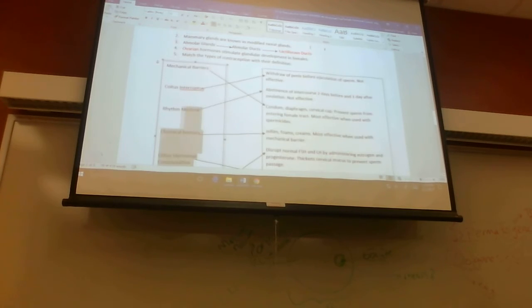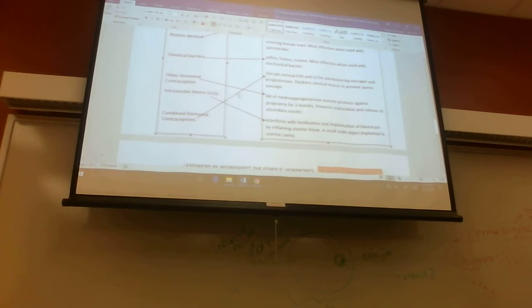Next you have the combined hormonal contraceptive. A contraceptive is something that prevents pregnancy. Basically they put a bunch of hormones in a pill. This is the pill. It disrupts the normal follicle-stimulating hormone and luteinizing hormone formation by administering estrogen and progesterone. This stops everything, and the cervical mucus will thicken, also to prevent sperm from passing. This one is probably the most effective, but some people say the pill doesn't work.